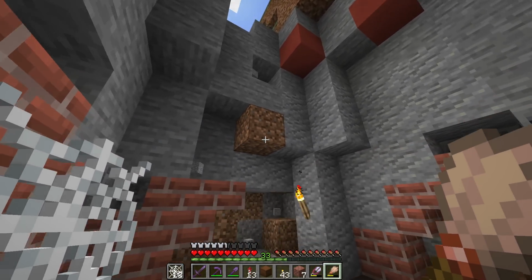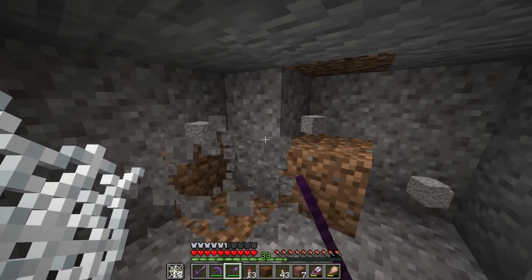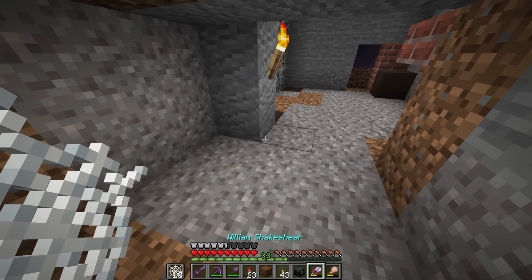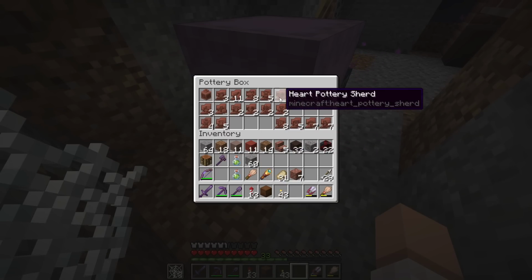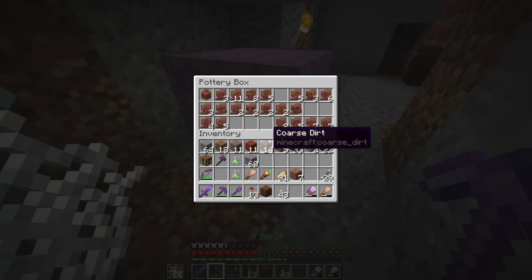Fantastic. Fantastic. And we still got a whole bunch more to clear out. So, yeah, just keep clearing. Keep going with renewed vigor now that we got the last one. I'm just going to double check, but I'm pretty sure that's the last one. Let's see if we get these. Does it stack with any of these? No, it does not. So that's the 7 from the trail ruins, this structure we're in right now.